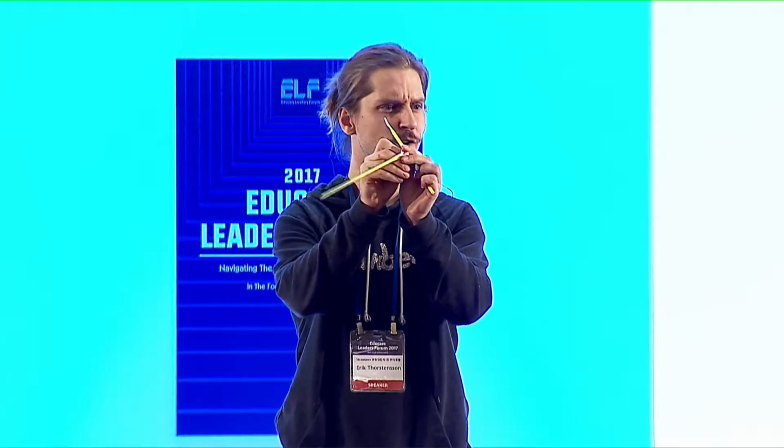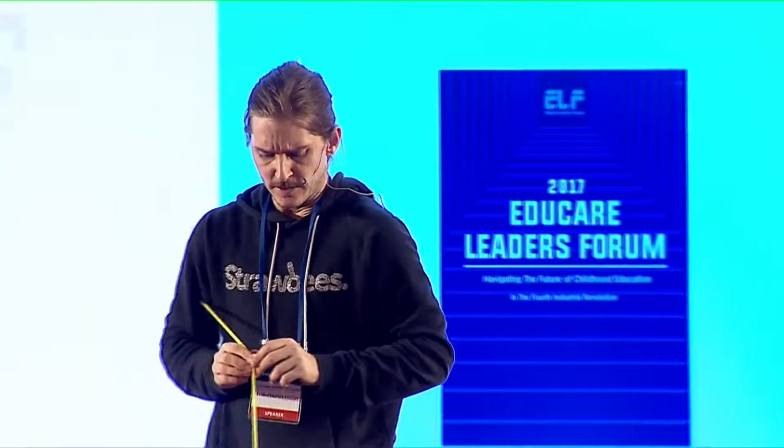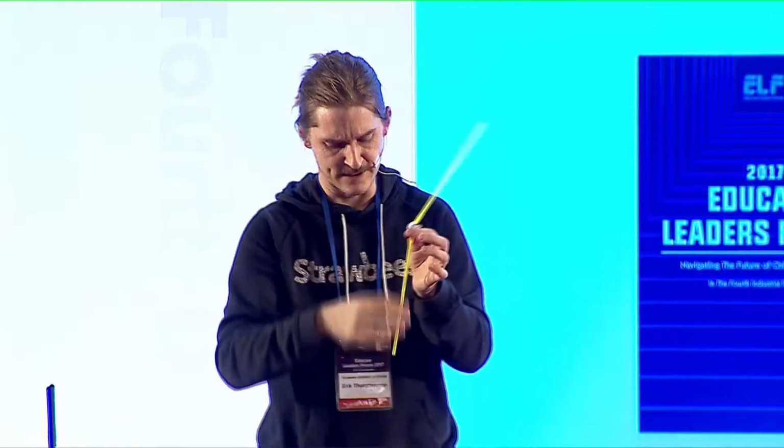But this little connector also made room for snapping these things together. And now we have a mechanical drinking straw. So it turns out that this little thing that I accidentally invented is really good for sketching objects in 3 dimensions to start to understand how the things around us work. So this is the Strawbees invention.